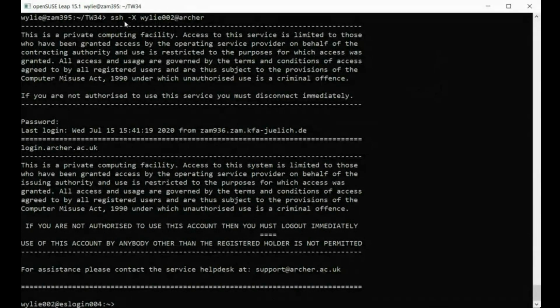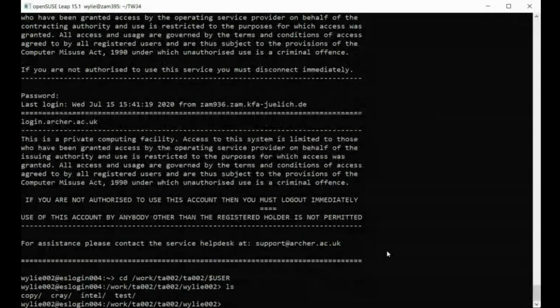So what I've done is an SSH at the top here into my account on Archer. You, of course, have your own accounts, and you'll need to put in your password or whatever to get into the system. That will put you into the home directory, but we're going to be working in the work file system, so I'm going to cd to the work directory, that's work/TA002, and then your user directory if it already exists. If not, you'll need to create it first.